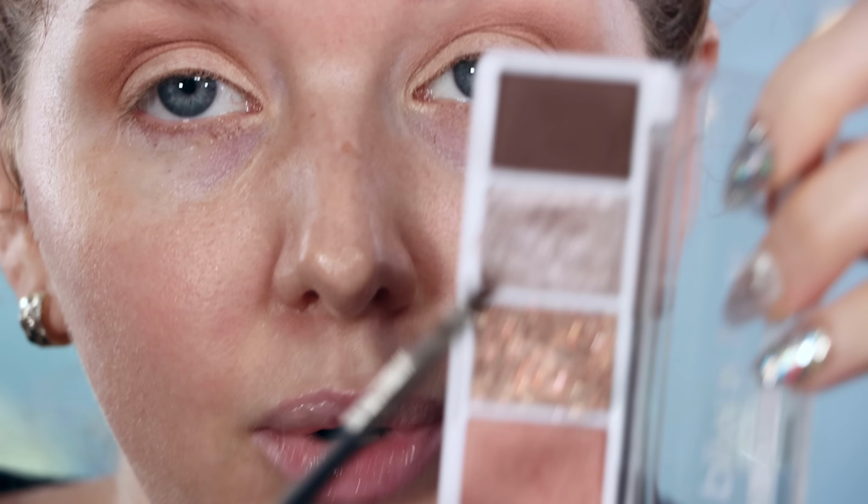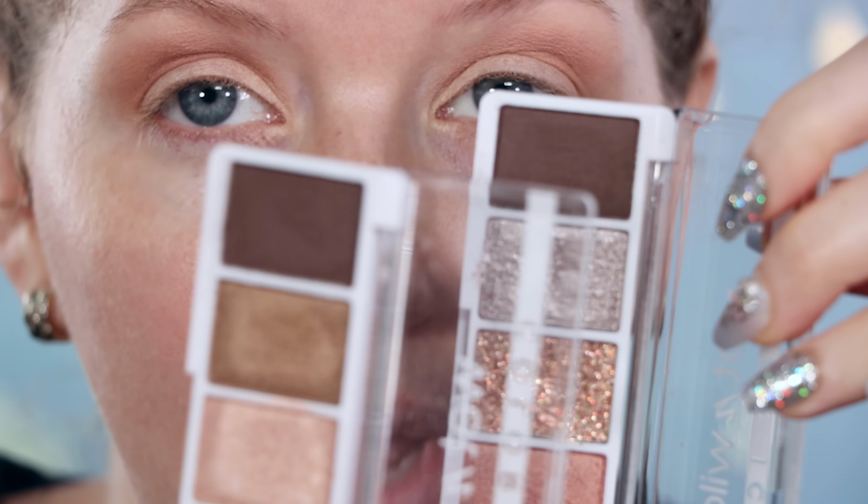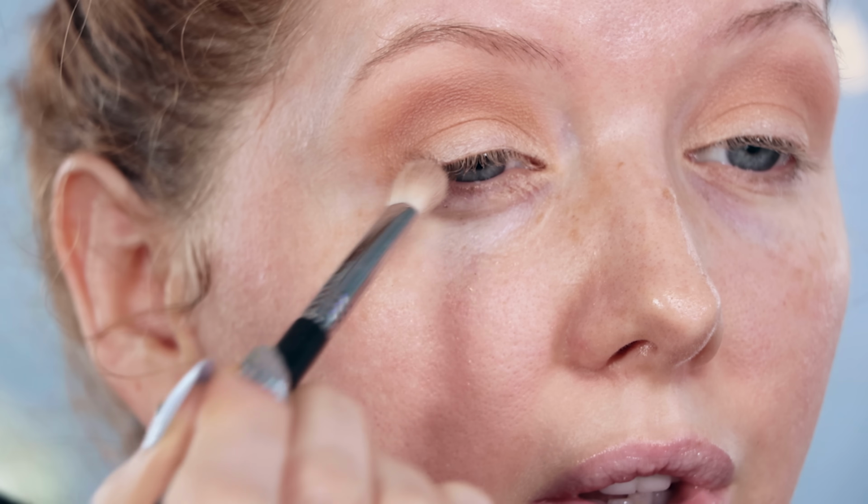I'm going to take the deep brown from the Camo Flaunt palette, which is also in the Walking on Eggshells palette, so you could use either one here. And using a tapered brush, I'm going to use that eyeshadow to define the outer V of the eye.